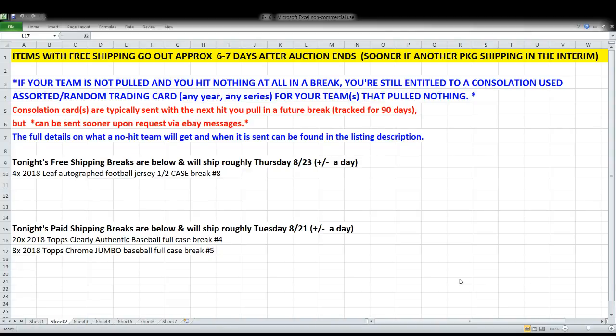If you did not see this a moment ago, please take a minute, review the information you see there on the screen. Talks about the shipping date and consolation cards. Please remember, for Clearly Authentic, if you get skunked in this, you don't have to wait for your consolation cards. It's a paid shipping break, so it will go out with the rest of the break.